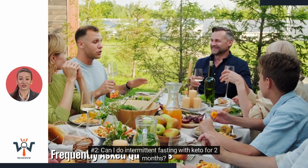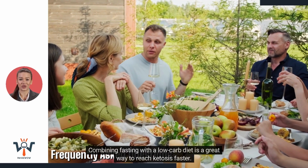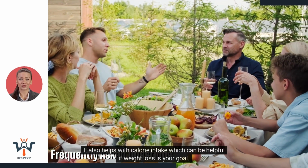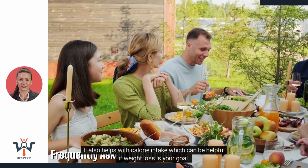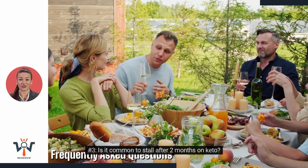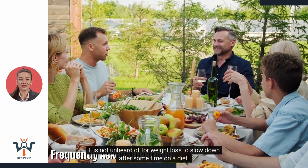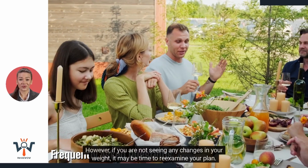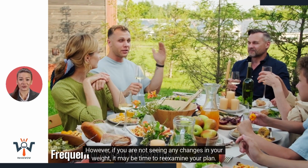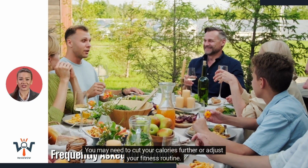Number 2. Can I do intermittent fasting with keto for 2 months? Combining fasting with a low-carb diet is a great way to reach ketosis faster. It also helps with calorie intake, which can be helpful if weight loss is your goal. Number 3. Is it common to stall after 2 months on keto? It is not unheard of for weight loss to slow down after some time on a diet. However, if you are not seeing any changes in your weight, it may be time to re-examine your plan. You may need to cut your calories further or adjust your fitness routine.